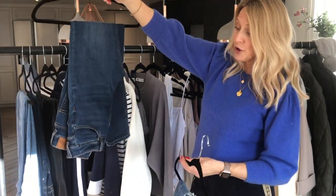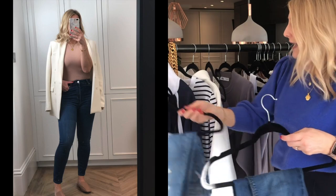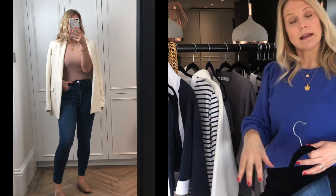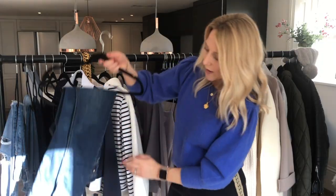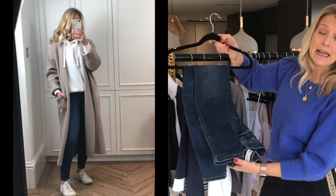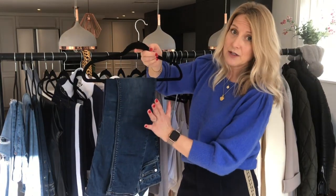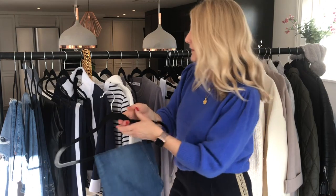a really good basic skinny. Now go as high-waisted as you possibly can. High waist will elongate your legs, they will flatten over the tummy area, they will come over any sort of muffin top, but also go quite dark. Don't go light in a skinny unless you really have got really slim legs. If you're carrying any weight on your legs, the darker you can go, the better.